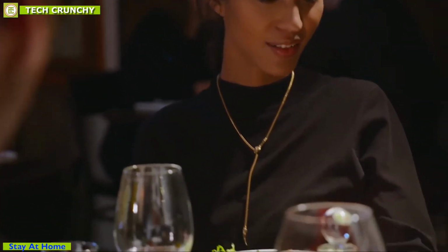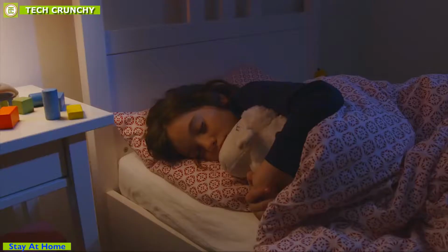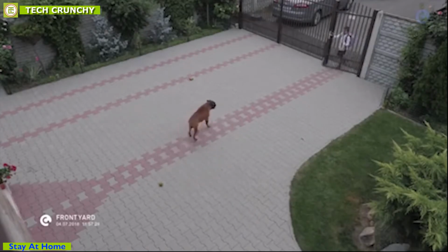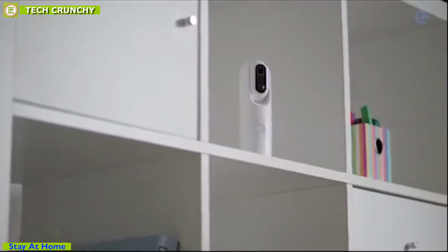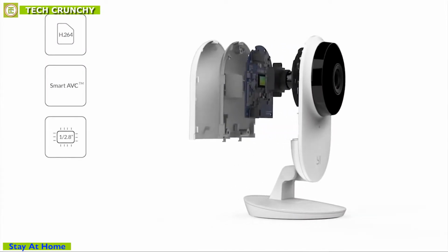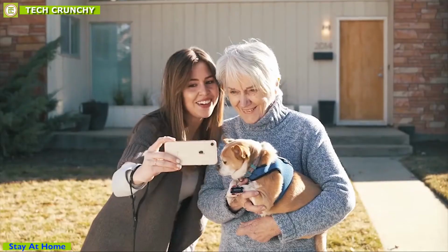When you are out of home or in your office, you're always worried about what's happening inside your home, especially if you have kids, teenagers, and pets in your home. To put you at ease, there are smart indoor home cameras with amazing features and functions that enable you to monitor, track, and interact with your child and pets.